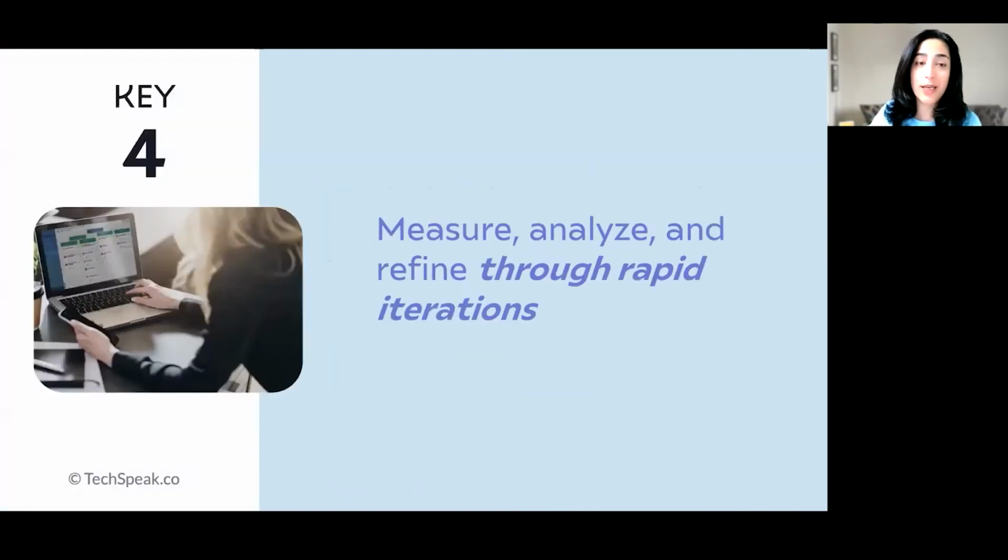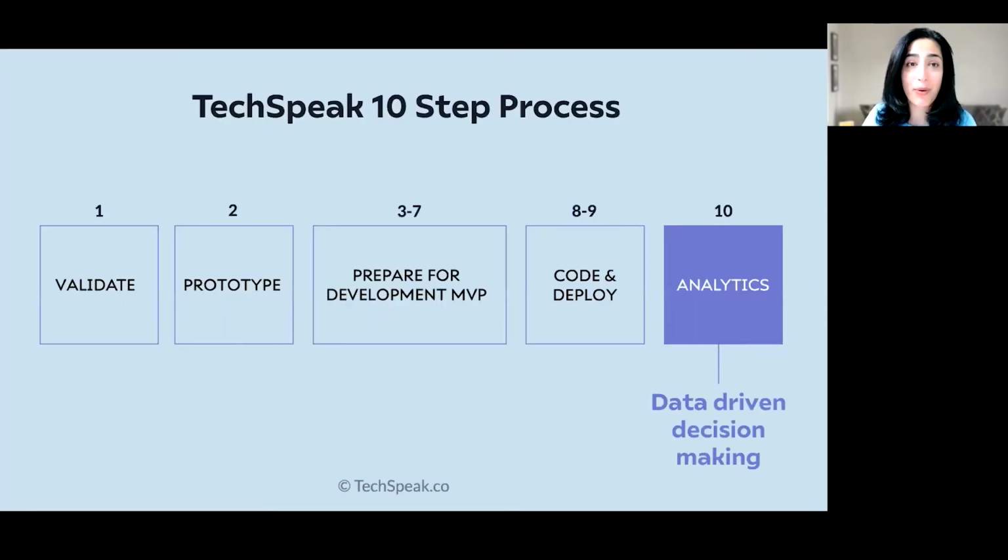All right, on to key number 4, measure, analyze, and refine through rapid iterations. So this is step 10 in the TechSpeak process. Now that your MVP is launched and is in the hands of your customers, lots and lots of people celebrate. They say, woohoo, we did it. Let's go out and drink, right? But your work is far from over. And in my opinion, now is the time when the real work begins.